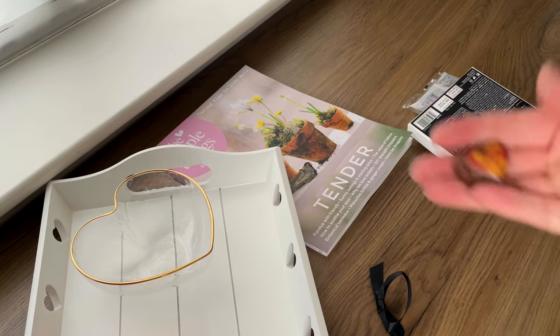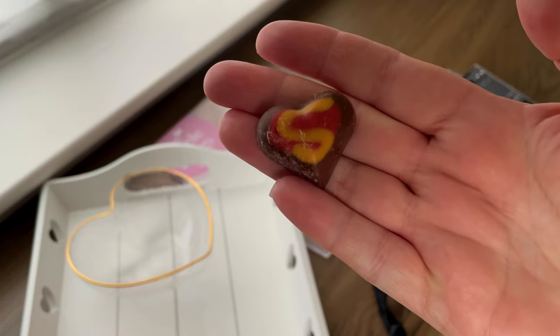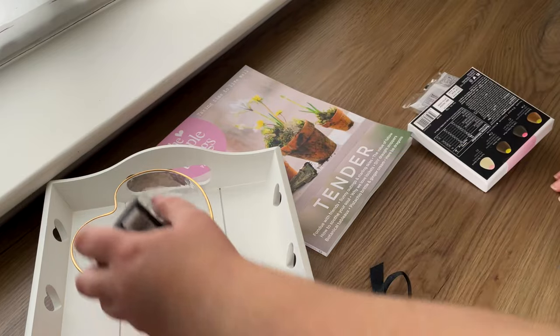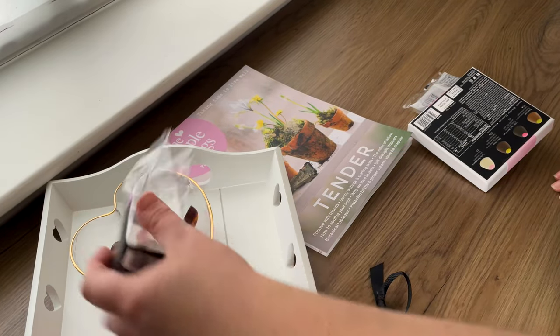But yeah, look at them. They've even got an S on them. Look at that. Isn't that just perfect? For studio spirit, of course. So yeah, pop them in my little bowl.